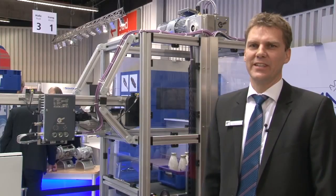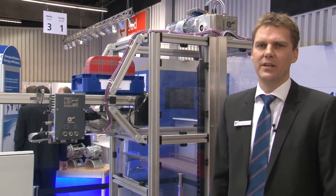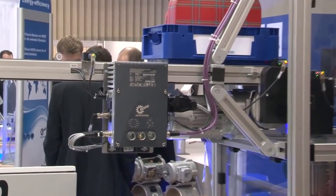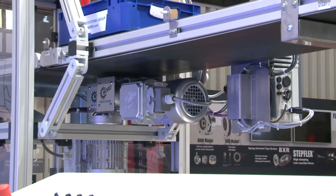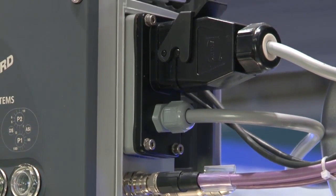For the belt conveyor, NORD is using a 2-stage helical bevel gearbox with a distributed drive, the distributed inverter SK200 in a wall-mounted application. The inverter has a positioning module which allows to stage the goods that are being conveyed without the goods making contact.